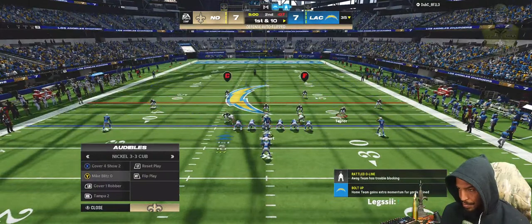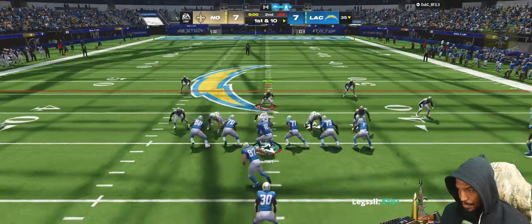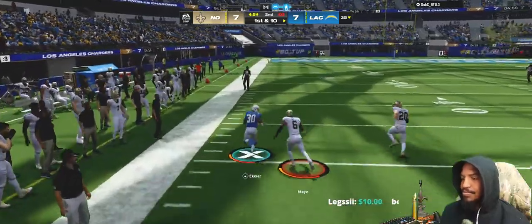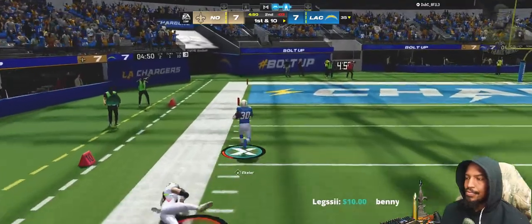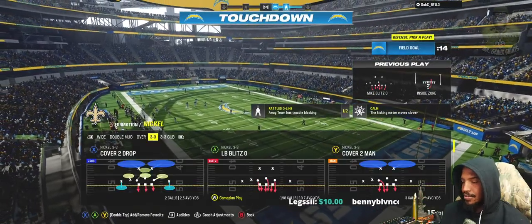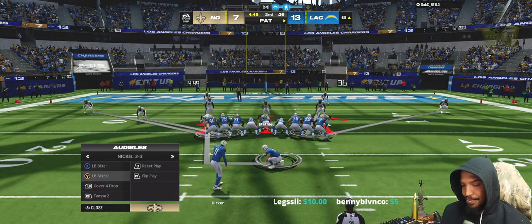The Charger drive about to get going. Here's Ekeler to begin the drive. Still going. Austin Ekeler. Touchdown, LA. Austin Ekeler. 65 yards. And the Chargers have taken the lead.